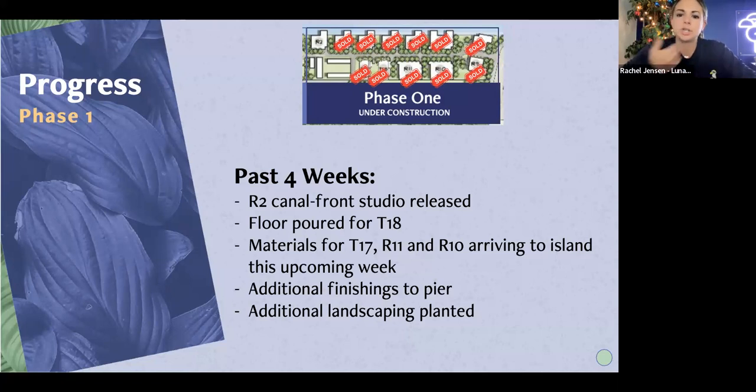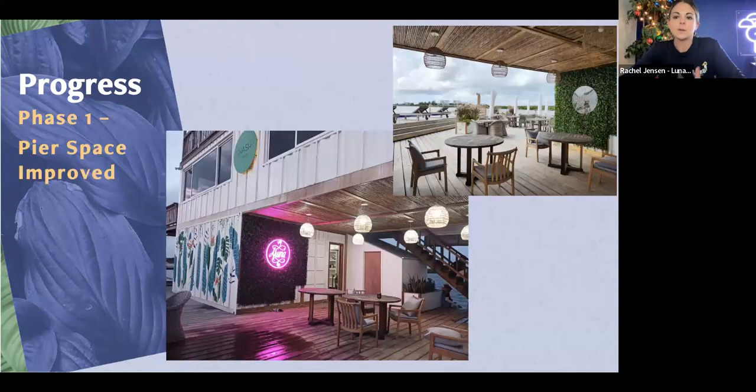In addition to that, and I'm going to show you pictures for this, the floor was poured for model P18. Materials have arrived or are arriving for the last 3 homes right over here that are not yet constructed. There were additional finishings to the pier, which look awesome. And then also additional landscaping has been planted. I mentioned to you the Tulum Bali inspired feel. You do really capture that when you come to this part of the property. So this is the pier area.